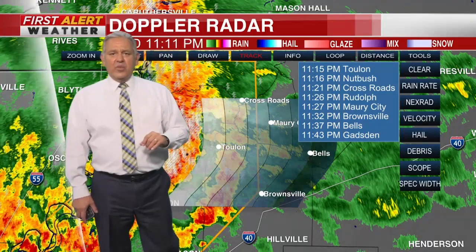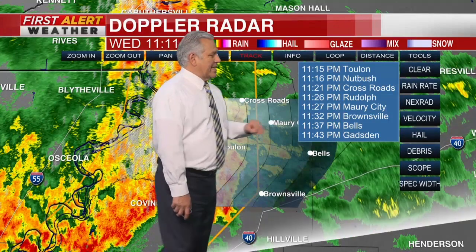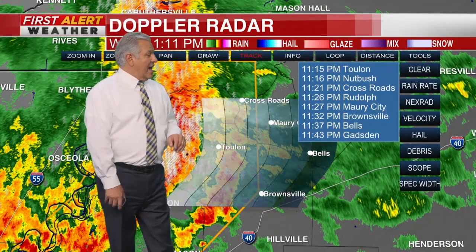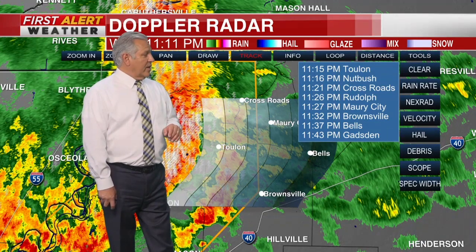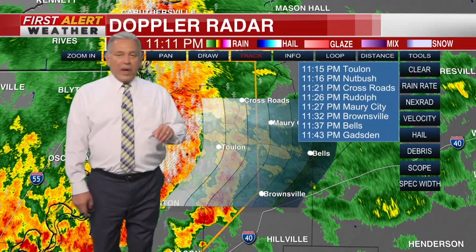11:16, it will move into Nutbush. Then Crossroads at about 11:21. 11:26, it will get into Rudolph. We'll see it move into Maury City 11:27. It'll continue to move east into Brownsville 11:32. 11:37 into Bells. Gadsden at 11:43.